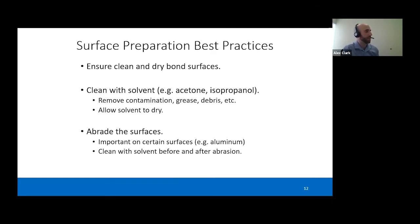Another step you'll want to consider is abrasion, lightly abrading the surfaces. That is especially important on some surfaces; aluminum can benefit from that. Aluminum will develop an oxide layer on the surface, which adhesives won't bond as strongly to. So abrasion will allow you to remove that oxide layer, and therefore you'll be able to bond to the aluminum itself and get a stronger bond.